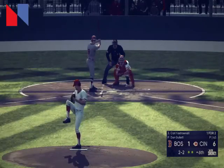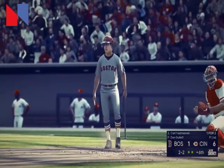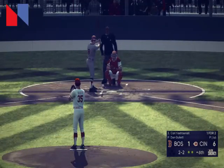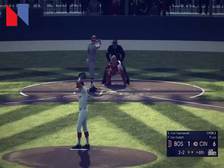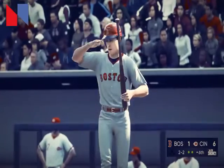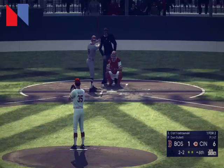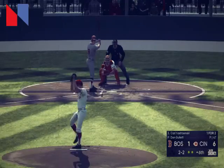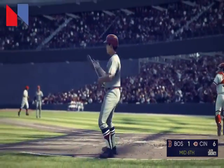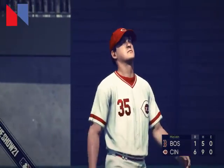The 2-2. And he fouls this one off. Another 2-2 offering. And it's fouled away. 4 foul balls in this at-bat. Pitcher cannot find anywhere to go to put this guy away. Ready with another 2-2. And he struck him out, so he was forced to make 9 pitches that at-bat, but he'll take it as the inning is over. Down in order go the Red Sox.